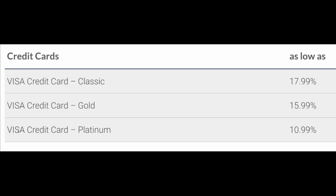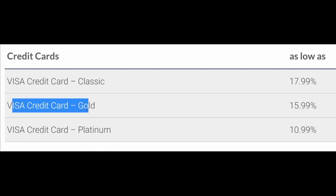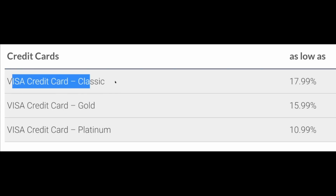So the higher tiered card obviously is going to be the Visa Platinum. Then you have the Visa Gold. And let's say if your credit isn't as great, then you probably will qualify for the Visa Classic.